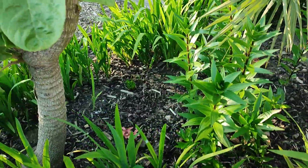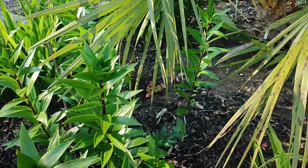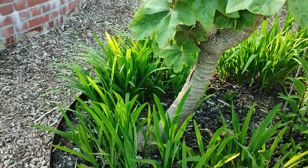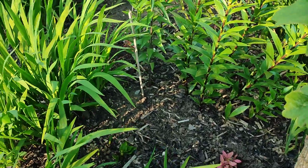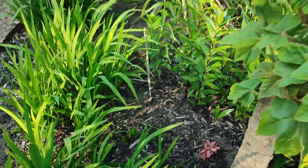You'll notice there's a few little plug seedlings throughout the garden bed. They're all amaranthus. I think they're the red looking ones, just to fill out the garden. And I think probably some more eucomis, looking at it.